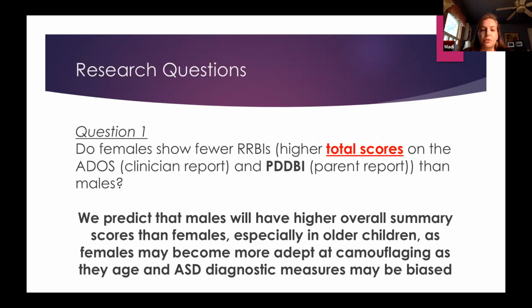The first regarded severity of RRBIs. Do females show fewer RRBIs than males do? We wanted to use the total scores from the clinician ADOS report and the PDDBI parent report, but due to the global crisis, we were only able to receive some of this data from the CCMC. So we used the PDDBI measures for this particular question. We predicted that males would have higher overall summary scores than females, especially in older children, as females may become more adept at camouflaging as they age, and ASD diagnostic measures may be biased.